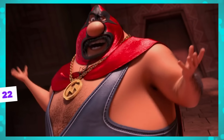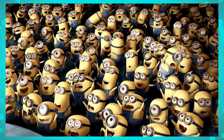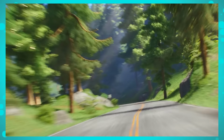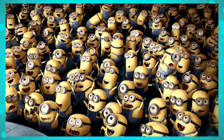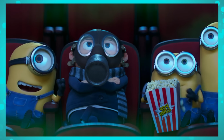Still talking about the Minions, here's some information you definitely didn't know. Officially today, the number of Minions existing in the world is 899, which means there may be one Minion lost somewhere in the world, which would be number 900. Can you imagine if in some next movie they go in search of the lost Minion? I would love to see that movie.